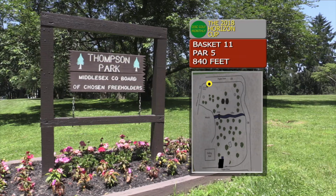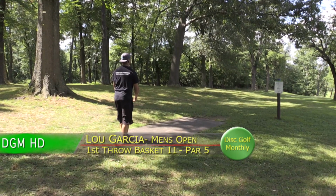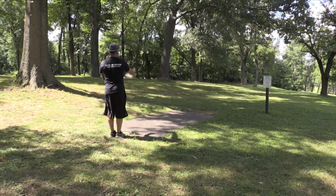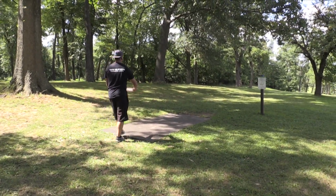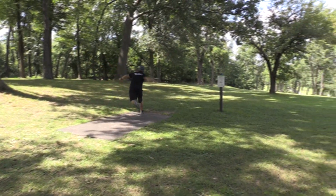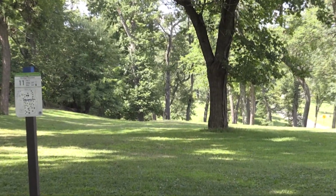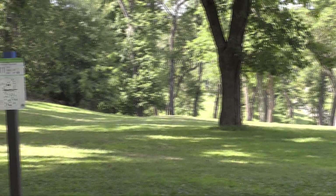We're moving on to basket 11. This is a par 5, 840 feet. And Lou has the box. So in that last hole, Dylan got his 8th birdie of the round. Lou got his 7th birdie of the round, and Chris recorded his 6th birdie of the round.